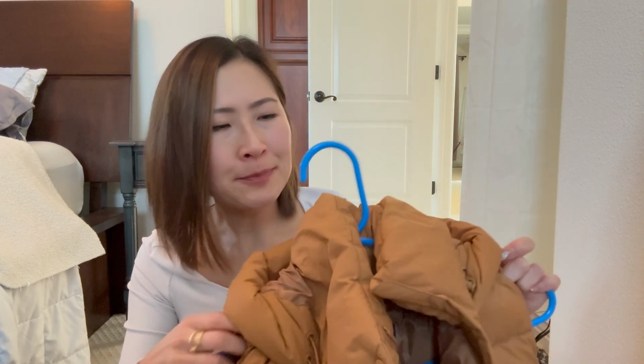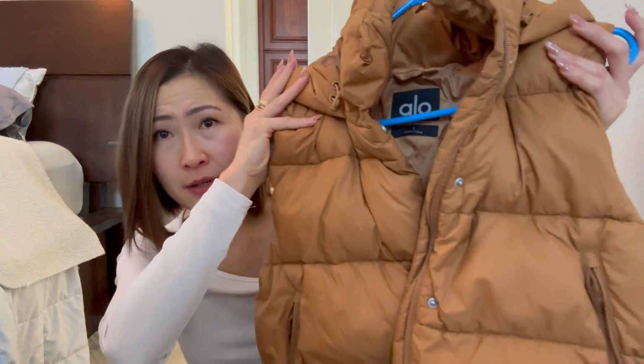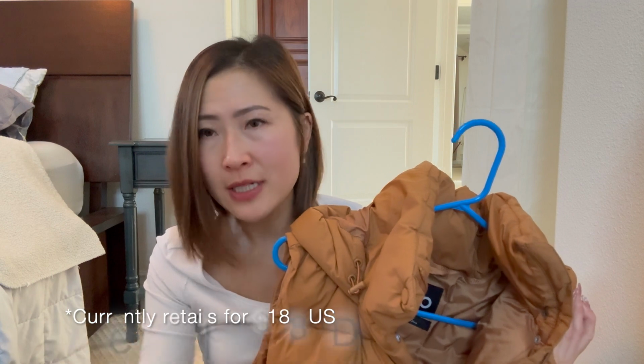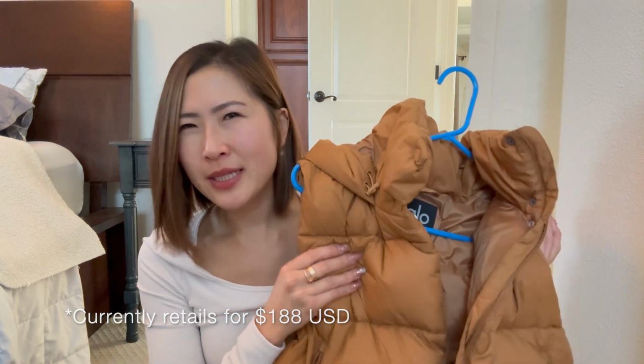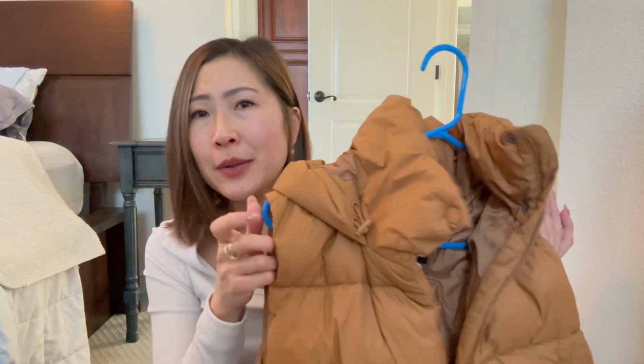I don't recall how much the Aloe one was, but I think it was at least $150, so at least $50 more than the Quince. And again, I don't think this is the down material, but I will have shared that with you earlier. So just a quick comparison here, and let me go and model these for you so you can take a look at how they appear on my frame. For reference, I am 5'4", about 121 pounds currently.